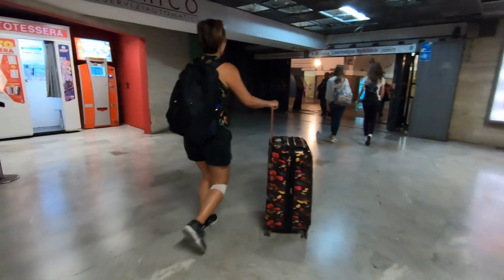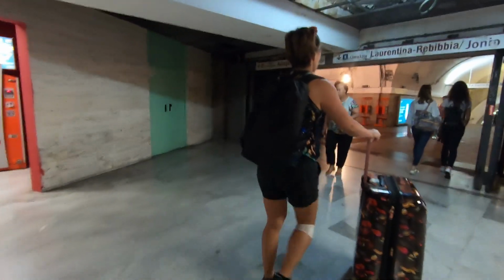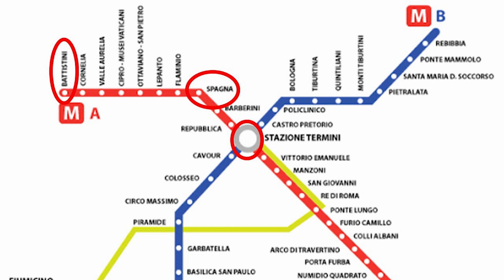Oh, we want that one over there. The left one. We know that we want Metro Line A, and in this diagram it is the red line, and we want to go in the direction of the end point, which is Battistini. I've circled Battistini.